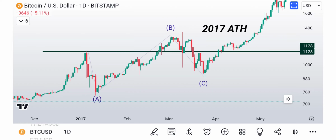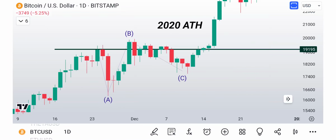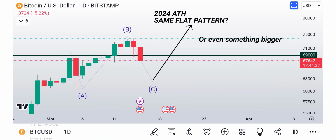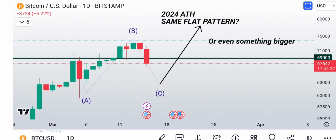So look at this. This is Bitcoin. This is the 2017 all-time high. Look what happened. The price broke to the upside, then it came all the way back down. ABC in a flat. Look at 2024. Maybe that's the same thing that's happening, right? Let's look at 2020. This 2020 is the same thing. We had an A, B, C, and then boom, it went. So the last 2 times we broke to a new all-time high, this is what's happened. And look, it's happening again on the time frame we've got. And that's another reason why I think we needed a flat pattern.